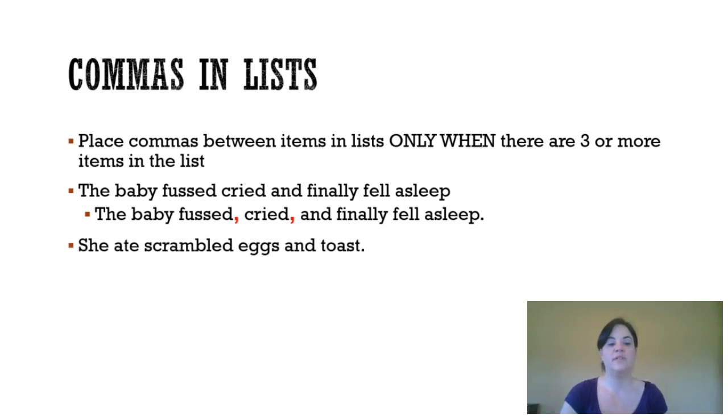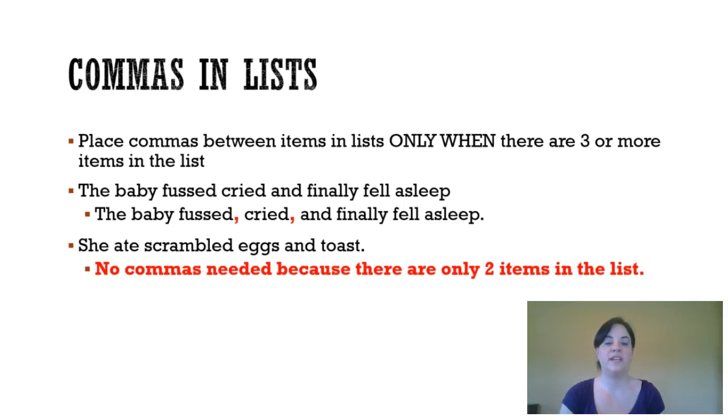Here's another example. She ate scrambled eggs and toast. In order to determine if I need commas in this sentence, I need to know how many things she ate. Well, she ate scrambled eggs and toast. That's only 2 items, so I don't need any commas here.